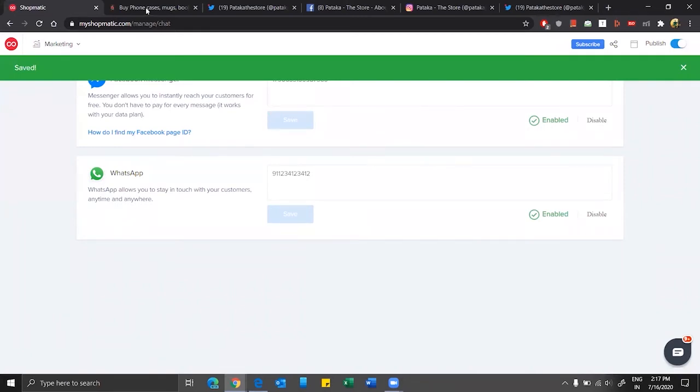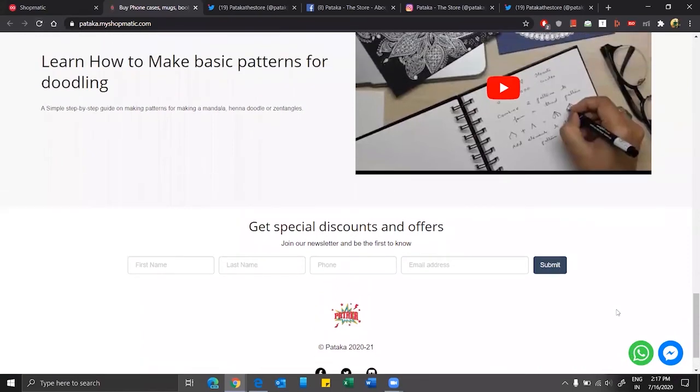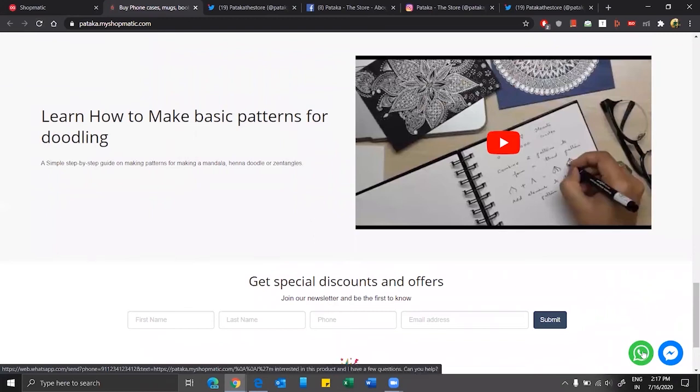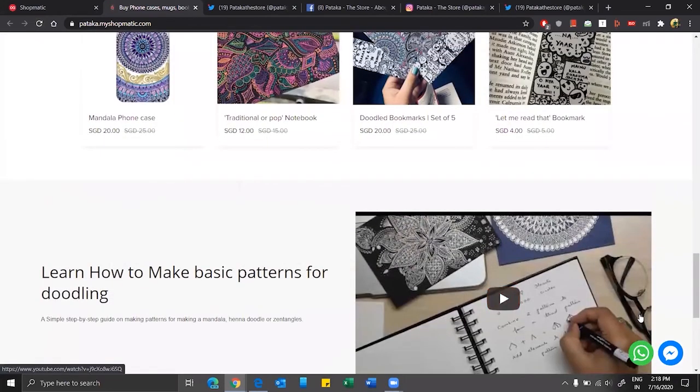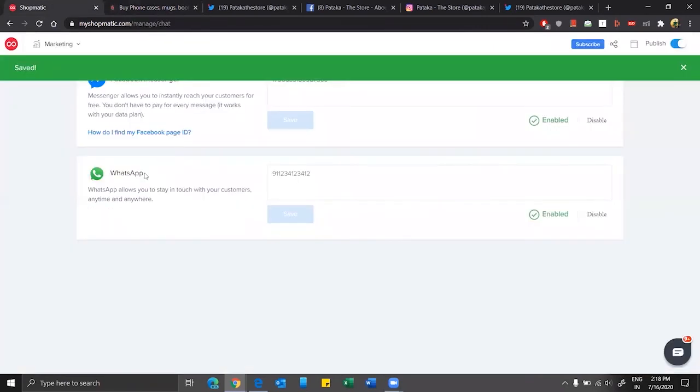Now let me show you how this would look. On the normal website, you can see on the bottom right there are two floating icons. One is that of WhatsApp and the other one Messenger. When a customer clicks here, he can immediately ask you about a particular product or whatever his or her queries are, which you can answer. This helps in adding a much more personal touch to your website, something like that at offline stores.